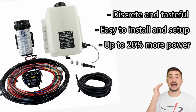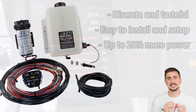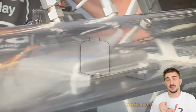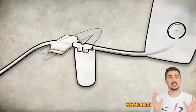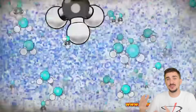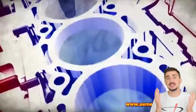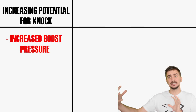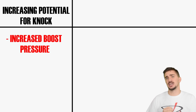Now, methanol is a high-octane fuel that is very resistant to knock, and together with water, it absorbs heat out of the system, allowing you to run more boost pressure than you could ever before. As an added bonus, water meth injection actually prevents carbon buildup, thus reducing the chances of hot spots in the future. So increasing boost pressure increases the compression of the air, which increases the chances of knock.